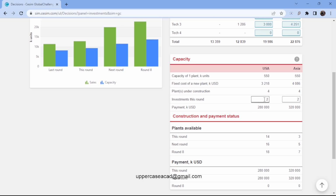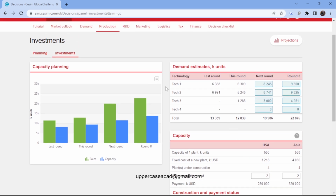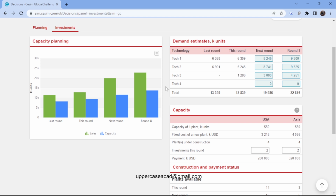Then we realized that each new plant will require an investment of, so in USA I had 280,000. Then in Asia I invested 320,000. So these strategic investments will not only help us meet current demands, but also position us for future growth and success, because the aim of this game is to increase sales and increase profits.